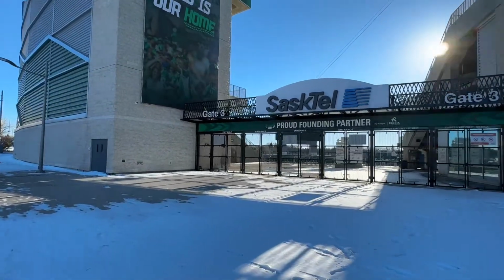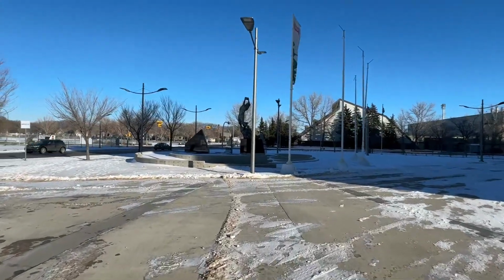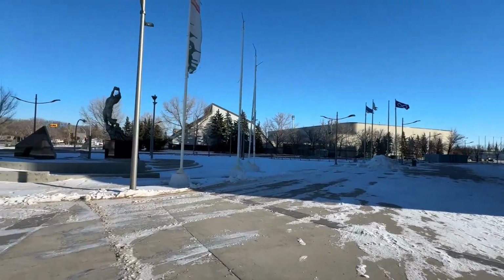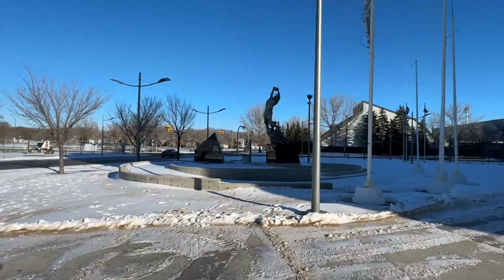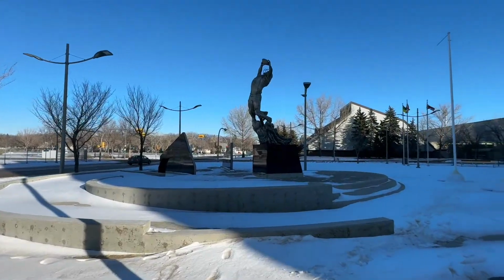I think I will cross up here and then walk down that side of Elphinstone for the return trip. That way we can go by the statue here.